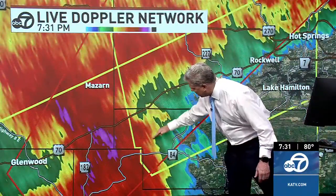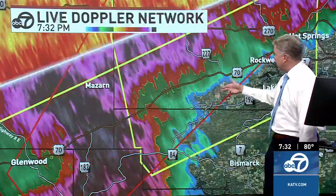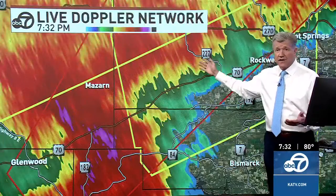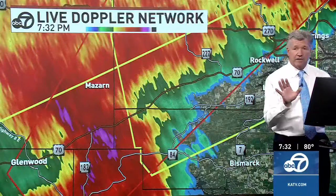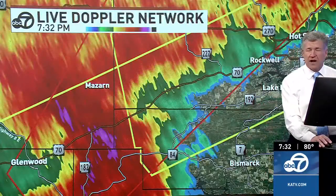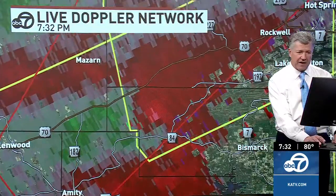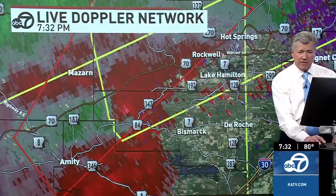It's just south of Highway 70. There's Highway 84 right there. And that will be paralleling Highway 74 as it moves on up into southwestern Garland County. And you folks on the other side of the county line there into Garland County are under a tornado warning for now. National Weather Service is still watching that storm. But velocity-wise, we're just waiting on a new scan there. And for now, anyway, it's a little ways away from Hot Springs.